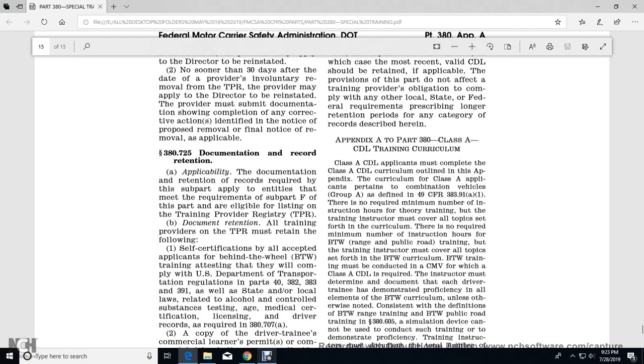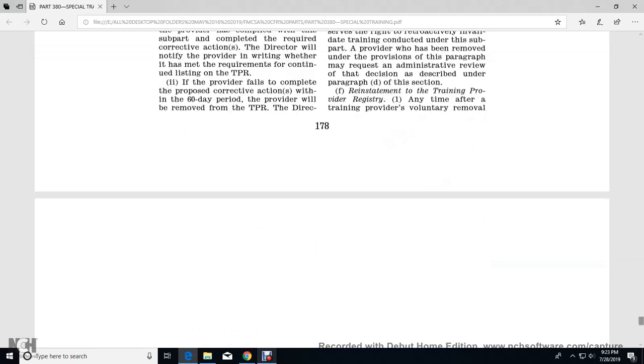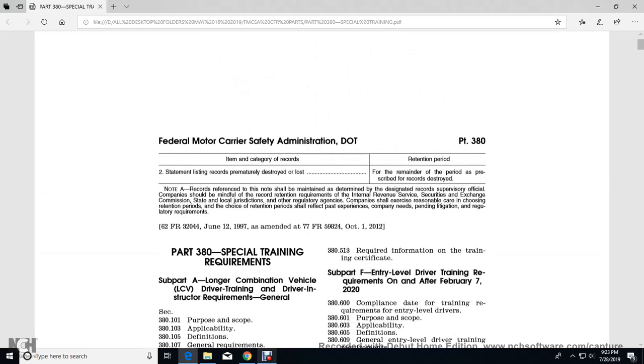And we'll save Appendix A and the 380 Class A CDL training curriculum in case I decide to start a training curriculum. And this was special training requirements, 380.